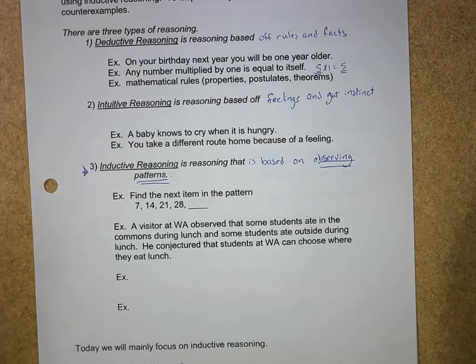Teachers see that there's that student who always turns in their homework a day late. Well, that's inductive reasoning. That's a pattern that's developed. I will probably start automatically assuming it is going to be late. You know, that type of rules.